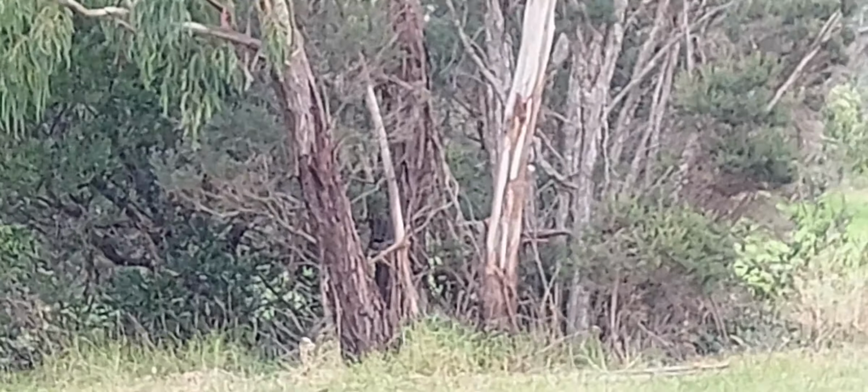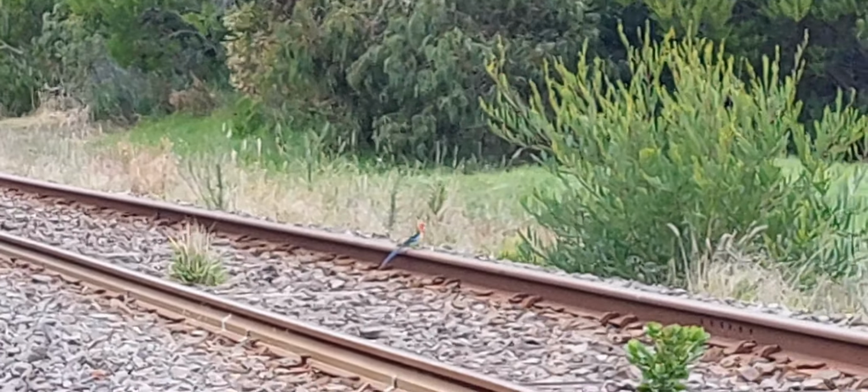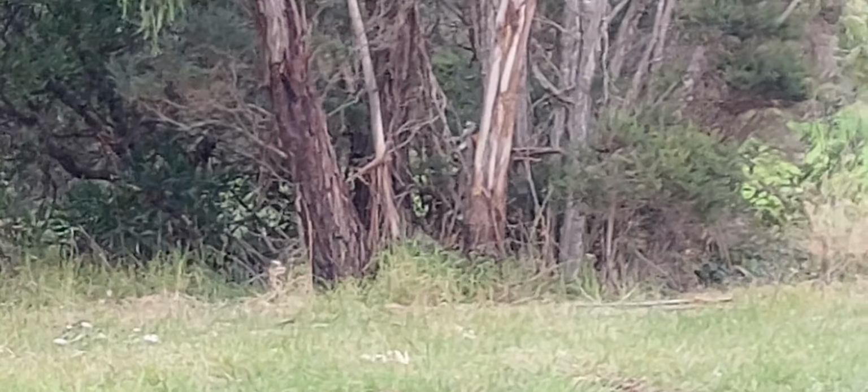We have a tree creeper on the tree just over there, and a rosella on the lines, Australian rosella. And a tree creeper, which has gone behind the tree now. You can see him just there. That's a tree creeper. He takes the lipids off the gum bark.